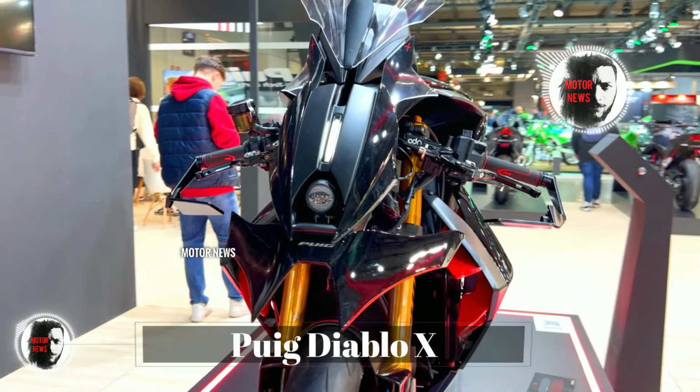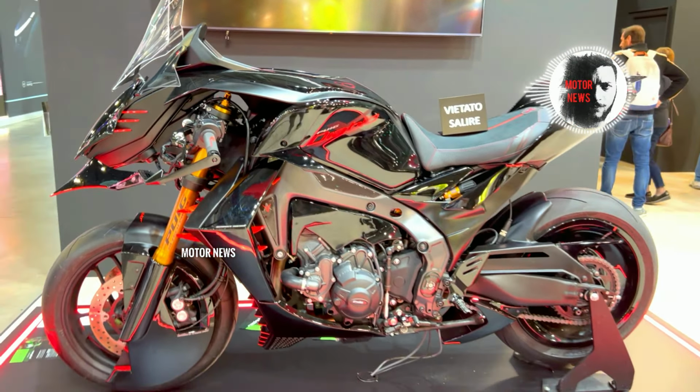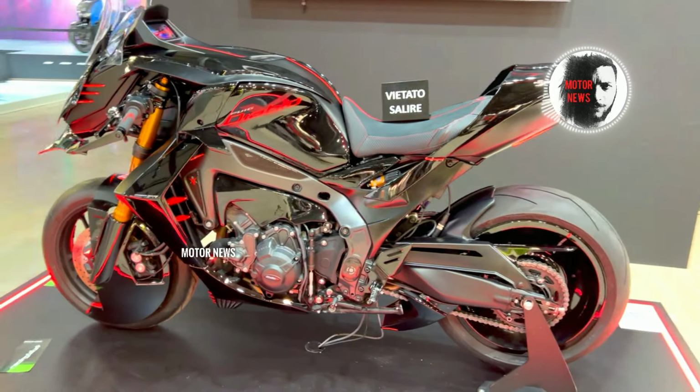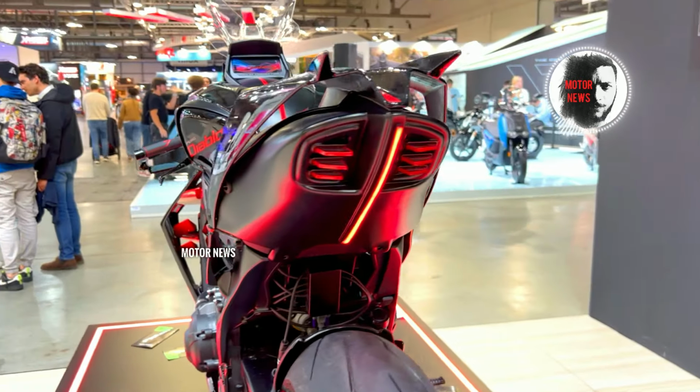Puig Diablo X, and this motorcycle is absolutely identical to the Yamaha MT-9 SP. The work he did is only on the visual side. I won't bother telling you who built this bike and why, but one thing is for sure, Diablo X is not just another motorcycle.